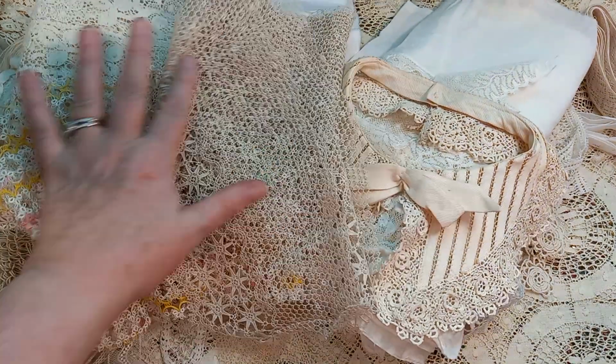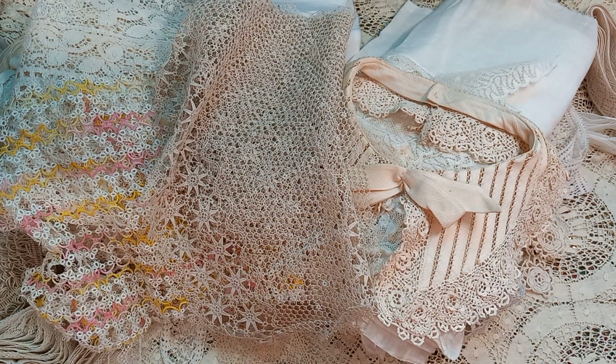Again, I'm sorry it takes me so long. I just have so much going on. Had my girly girl get married. My stepdaughter got married, so that took up a fair bit of time.